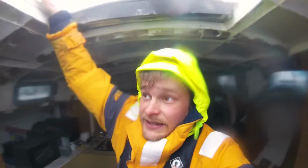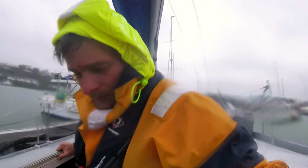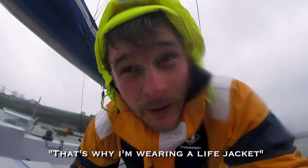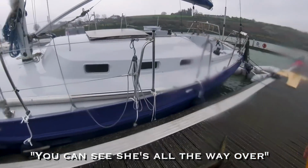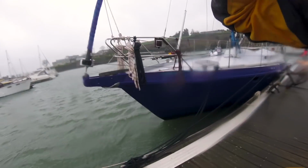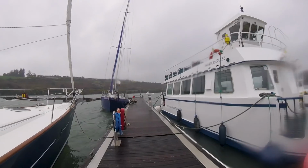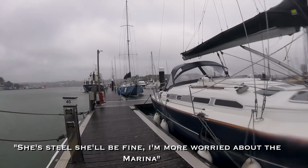So we're going to go outside and we're going to have a look around. It's calmed down a little bit now, but it's gusting 60 knots. That's what it's like. You can see that we're all the way over. So she's just bouncing off the marina there now, she's pretty happy. But she's doing fine, she's steel, she'll be fine. I'm more worried about the marina.